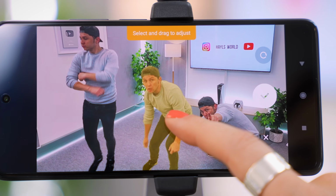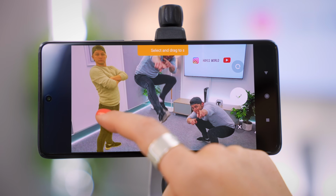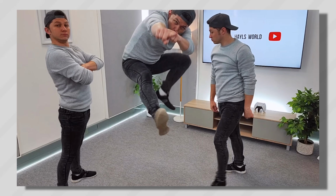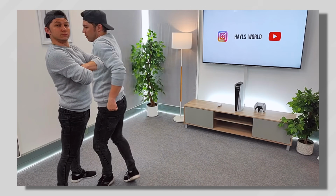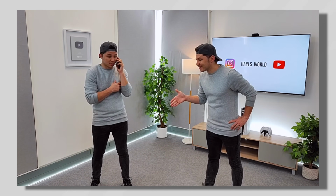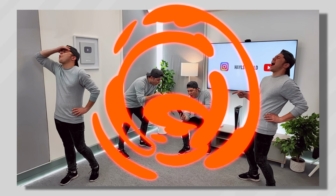I don't know about you guys, but I wondered for the longest time how people did this, and with the 11T Pro, it is all built right in, which is just insane. So here's what the final result looks like, and it is just so cool. Not only that, you can choose from a different clone video mode like this one, where you can have a bunch of fun. And finally, there is also a clone picture mode where you can get very creative.